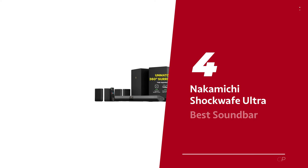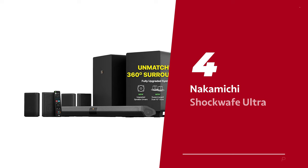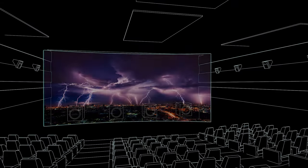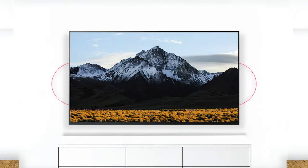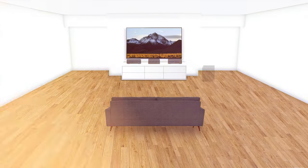Number 4. Nakamichi Shockwafe Ultra, Best Soundbar for Large Rooms. Looking to bring the party to your massive living area? We've got just the soundbar for you. Introducing the Nakamichi Shockwafe Ultra 9.2 ERC, a beast of a soundbar that will fill every nook and cranny with glorious sound. This soundbar is equipped with a unique 9.2.4 setup, which means it's ready to rock your space like no other.